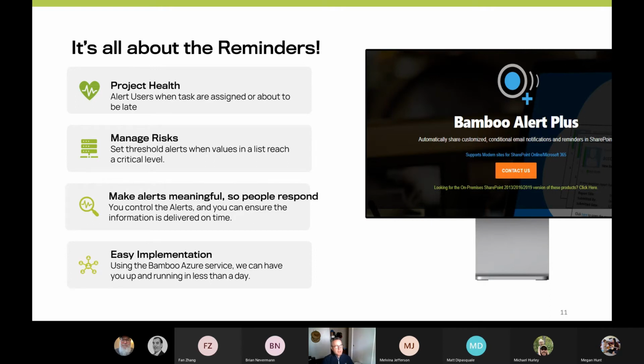Making the alerts meaningful, so you're not just full of SharePoint alerts in your inbox, will help people respond more proactively to those alerts, right? So you're controlling the alerts and you can ensure the information is delivered on time. Easy implementation. If you're using our Azure service, we can get you up and running in an hour. If we need to install it in your Azure service, we work with your team, we get it up and running, we tie the two pieces together, and off you go.